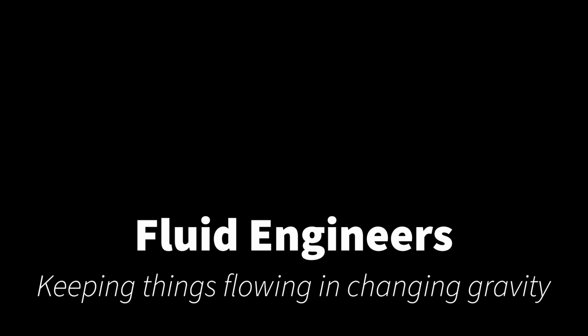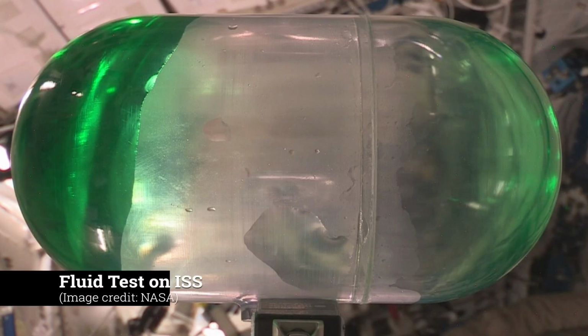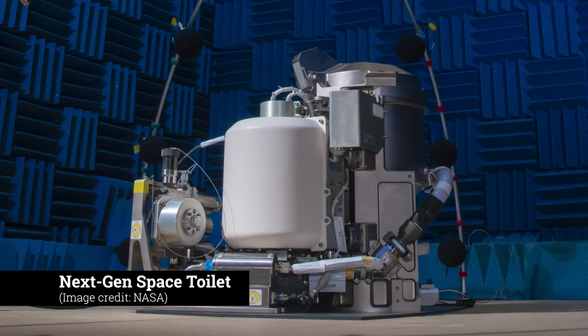Fluids in zero-G do things you might not expect. It can make it hard, for example, to get all the propellant out of your tanks when it's sticking to the walls instead of going into your feed lines. Fluids are also important for environmental control for humans in areas like oxygen generation, water storage, and toilets. Side note, space toilets are famous for breaking often.